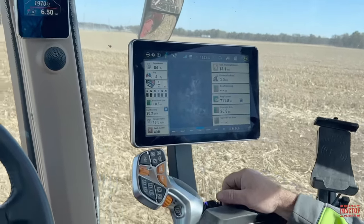Well, thank you for letting me ride along and see this tractor being demonstrated for H&R AgriPower. Definitely impressive ride. Thank you.